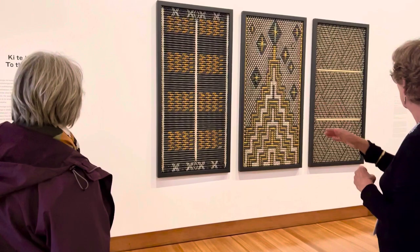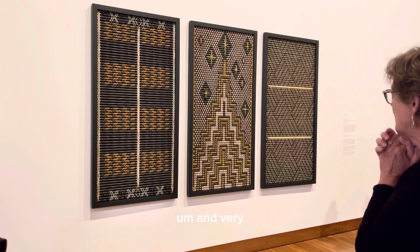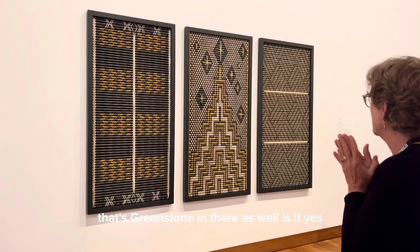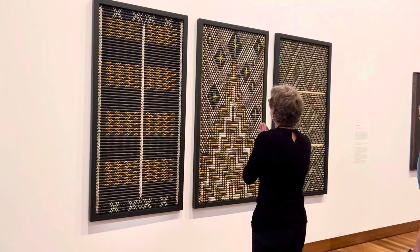Flounder shape in the work, and very, very often it's collaborative. People work together, a bit like the weavers. And that's greenstone in there as well, is it? Yes. Oh, spotted. Spot that. Yes. So, yeah, Pounamu. So you've got some Pounamu in there as well.